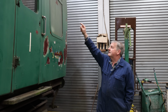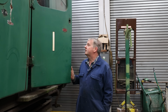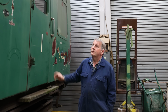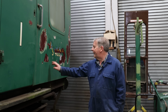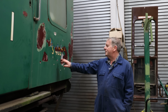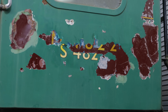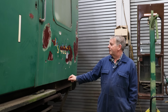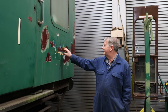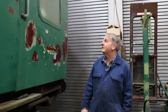What that's actually done, it's sort of got into the door pillars on these coaches and rotted them out. So basically most of the repairs we're doing here today is actually replacing the door pillars. While we've been doing it, you can see some quite interesting features. You can see some of the original paint, some of the maroon paint. This coach was built, I think, in 1959 at Birmingham Carriage and Wagon. And you can see the original numbers, M for Midland, 4822. We were talking the other day just about the spacing of these numbers, and just how much wider they are compared to the southern ones, which we'll put on a bit later on.